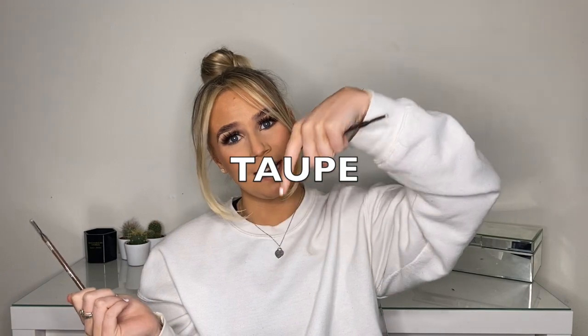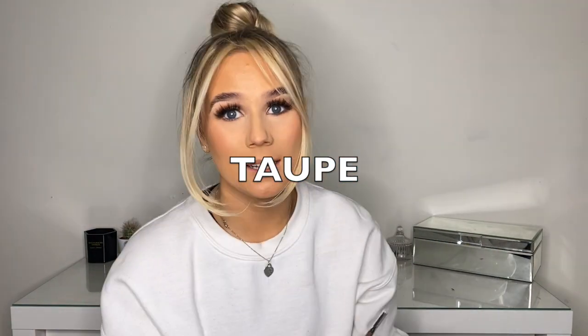Taupe? Tape? No, it's not tape. I'm just going to put the spelling right here and you can tell me how you say it, because I've got absolutely no idea. So yeah, I use both of these. Let me see if I can give you a quick swatch. They don't sell these in shops, they just sell them on their website.